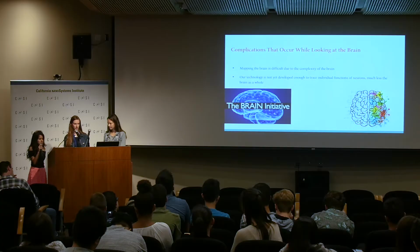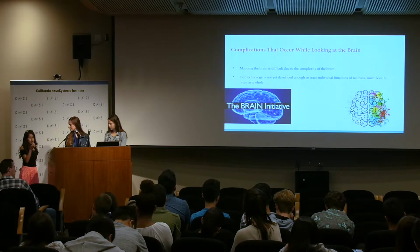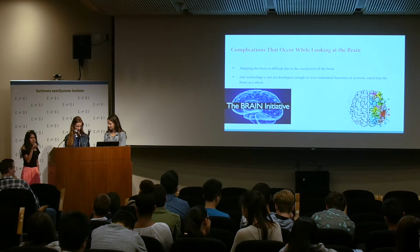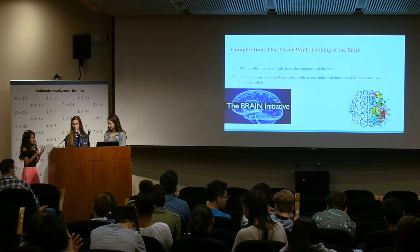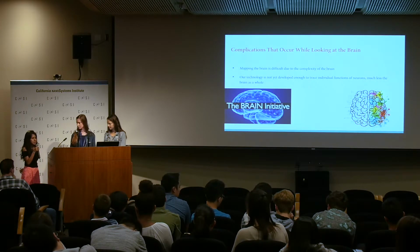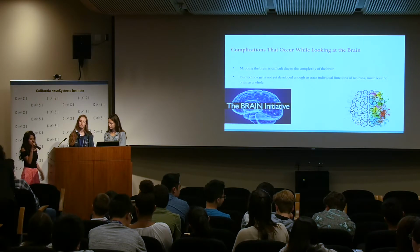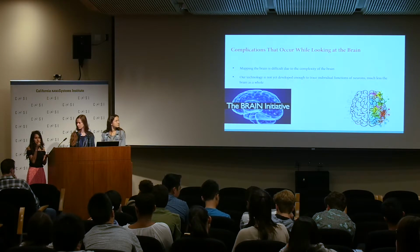So the BRAIN Initiative started in 2013. It was brought up by our former President Barack Obama, and what scientists basically wanted to do was look more into diseases of the brain, like Alzheimer's, Parkinson's, and other diseases.